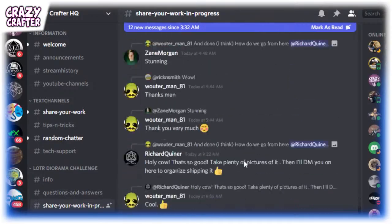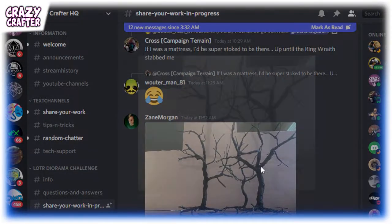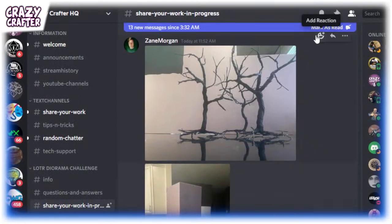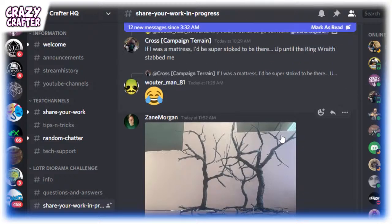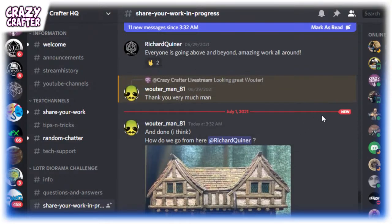Killer work. Oh, look at this. Zane Morgan working on some of those pipe cleaner trees from the Joe Levine technique. Those are looking really good. Wow, those do look good. They look scary. I don't think I gave this love. I gotta come up here and give these some love.